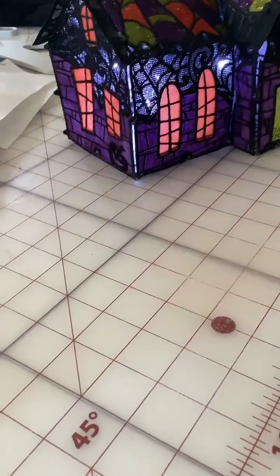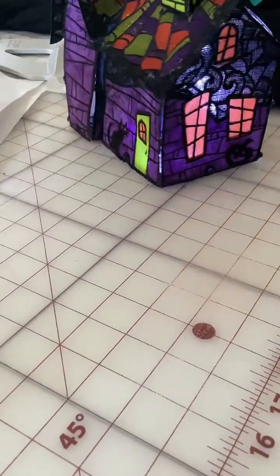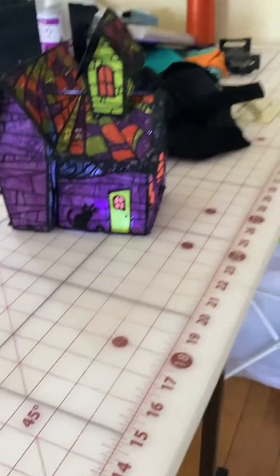And you know, I think this is perfect. And especially the door. Look at the door glow. Look at that glow. I love it.